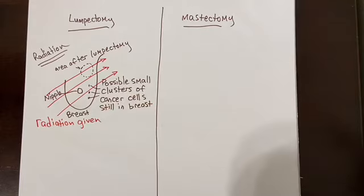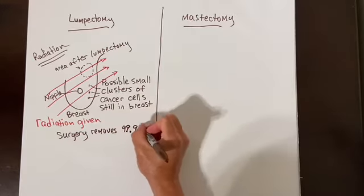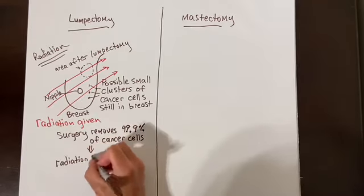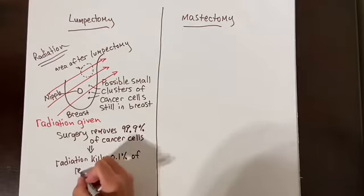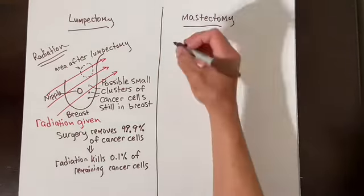Radiation does not work well on the main clump of cancer cells, since this represents millions of cells. I like to explain it like this. Surgery removes 99.9% of the cancerous cells from the breast, and radiation cleans up the remaining 0.1% of the cells.